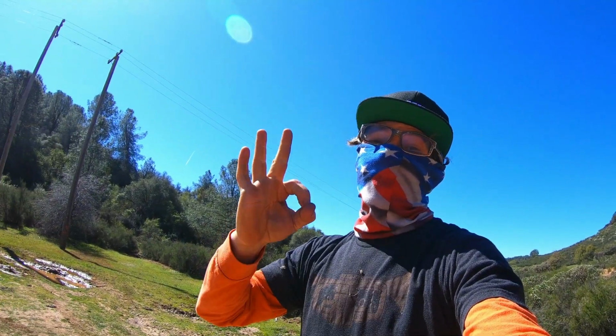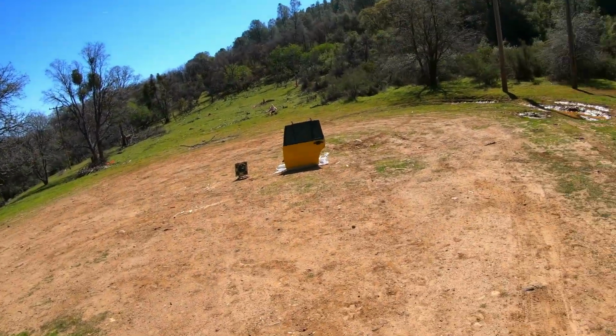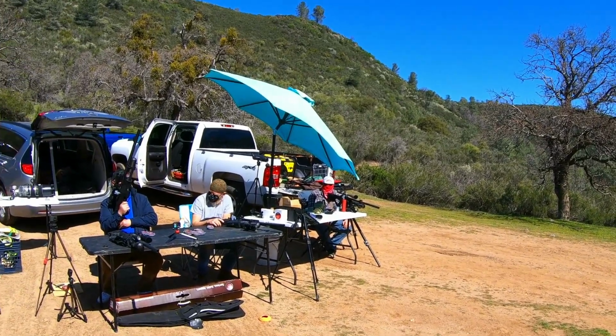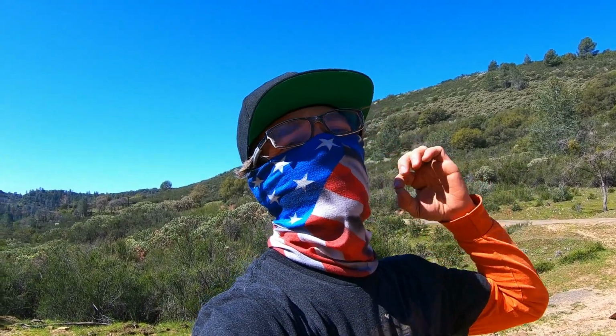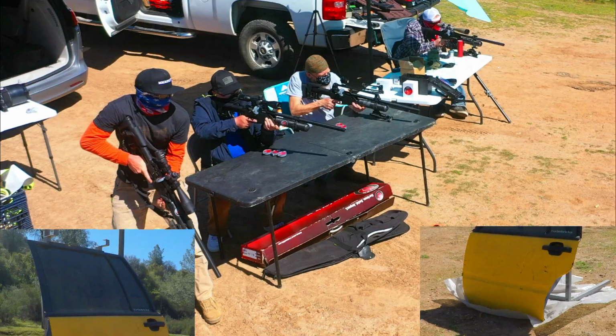Super high intensity energy today at the range in Northern California. We finally have the car door set up for you guys, and we have a partial loadout of the Blitz gang here at the range with us with four fully automatic rifles. We have no less than 20 mags between us, guys, and we intend to burn all that lead on this door here. Without wasting any time, guys, let's get right into this.